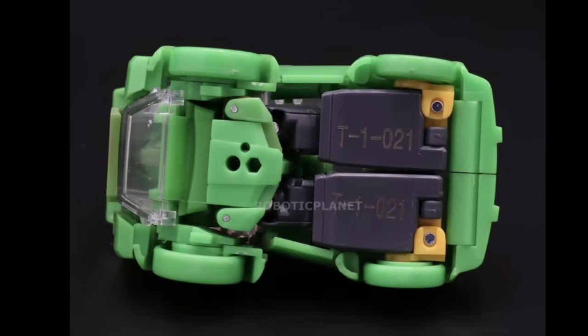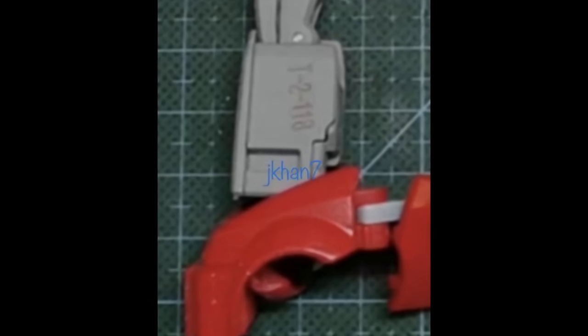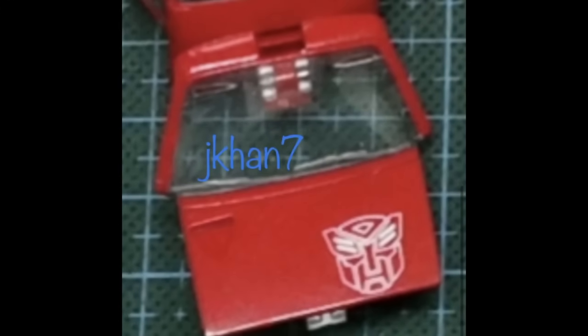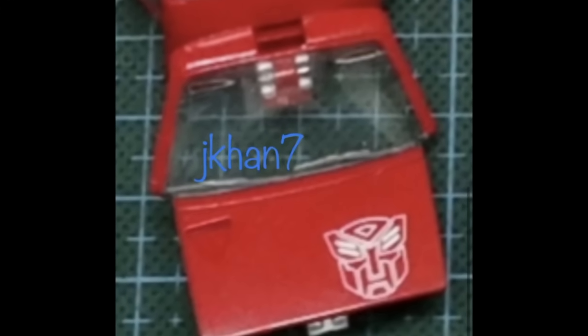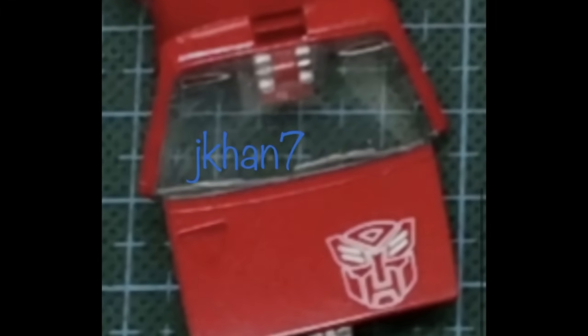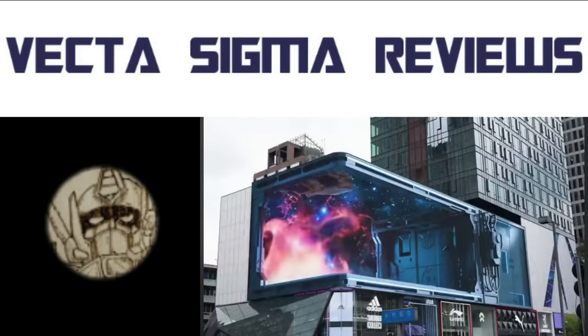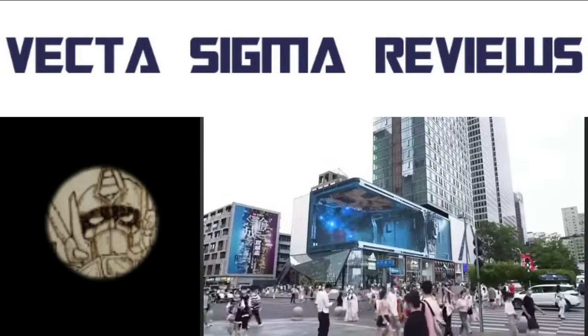And speaking of colour, we did get a few images now, thanks to JCan7, of the Cliffjumper with some color. So these are just a few images of it on the drawing board, a few images of the prototype. We can see exactly where that Autobot logo is going to be, and of course he's going to be very, very red. Hasbro China know exactly how to market Kingdom over there.